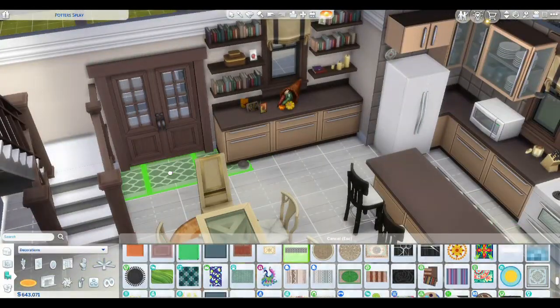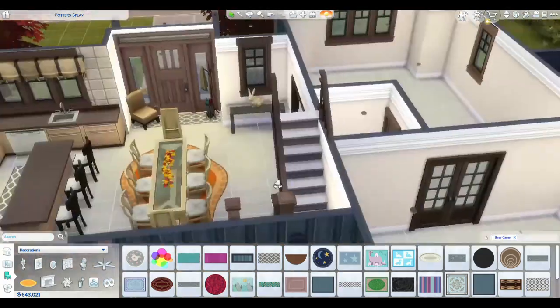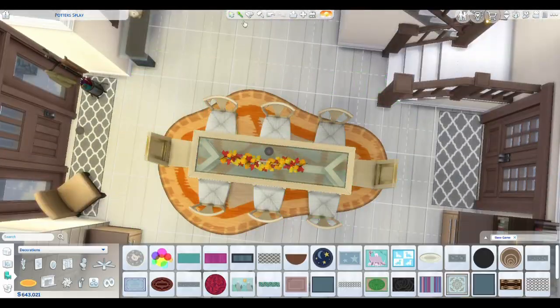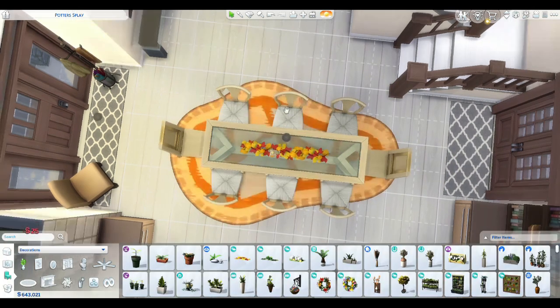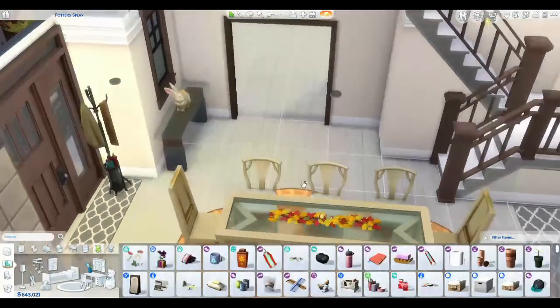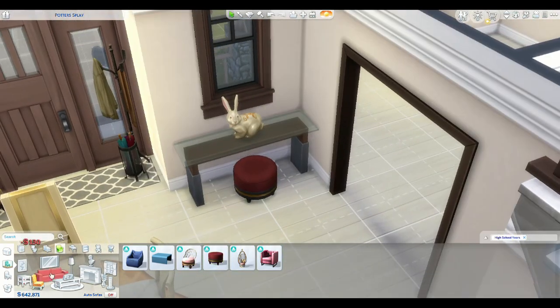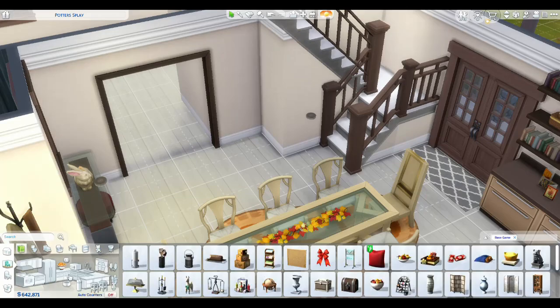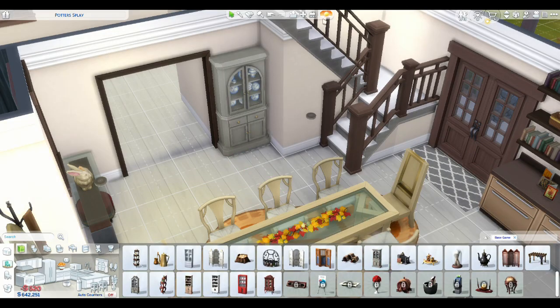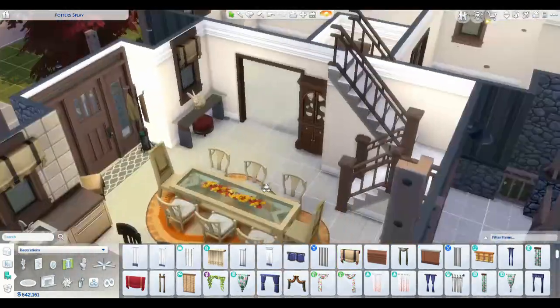And I do keep one of the counters clean so your Sims can still cook over there, as well as the main kitchen area. And now we are just going to be adding some leaves. So I'm just adjusting these leaves onto the table and going to be making a little backpack area over here by this table and going to be adding a little shelving china nook area.